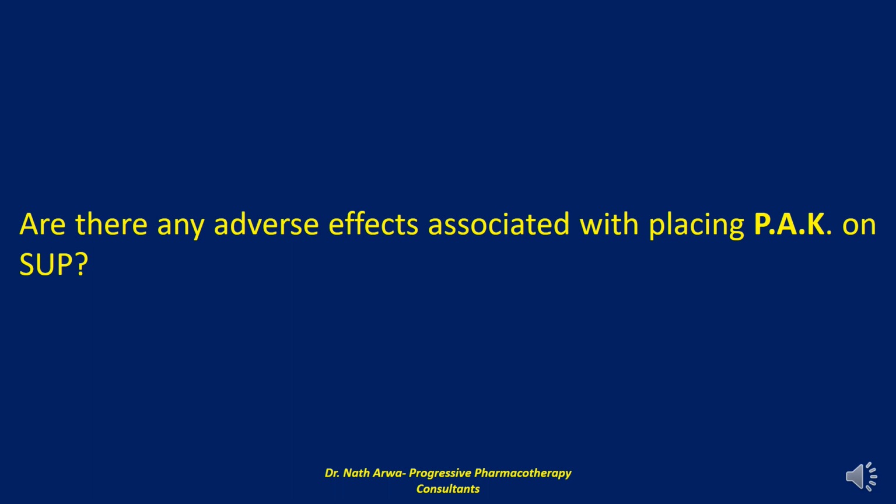ciprofloxacin, phenytoin, digoxin, and levothyroxine. To help prevent this, sucralfate should be given 2 hours after these medications. Sucralfate has been shown to bind to tube feeds and cause bezoars and cannot be given through duodenal or jejunostomy feeding tubes. There are several options of stress ulcer prophylaxis for PAK.